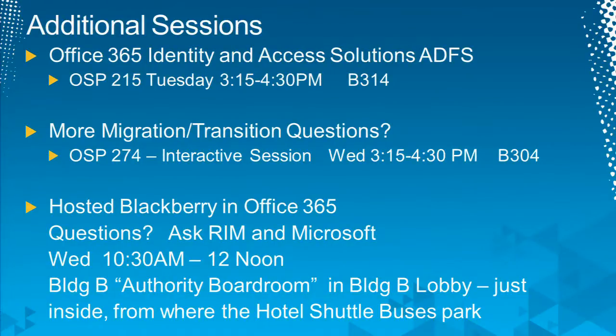Sir? I don't believe it was mentioned, but will all your safe senders and safe IPs magically move over too? Safes, yes, those are preserved. Safe senders, block senders, yep, absolutely.